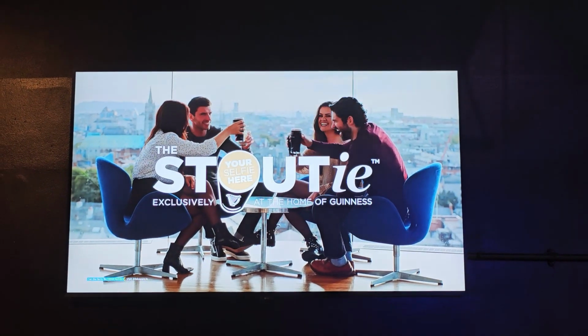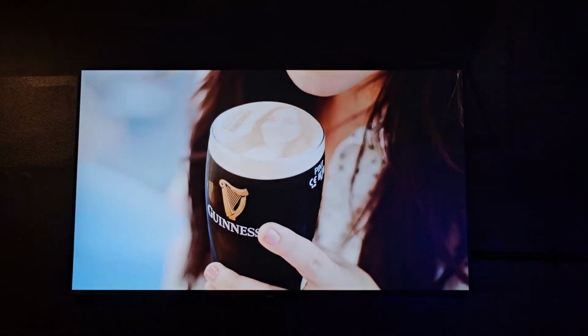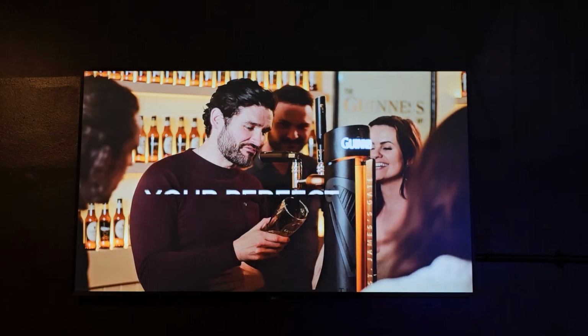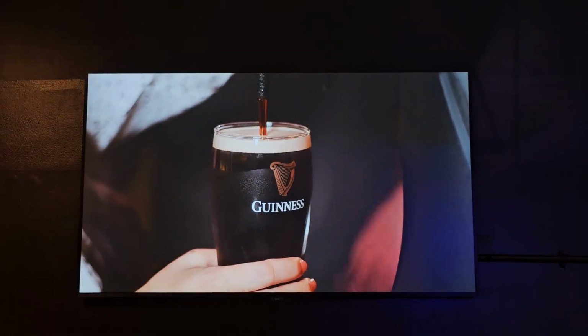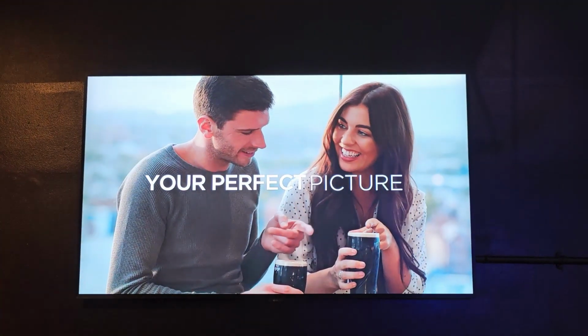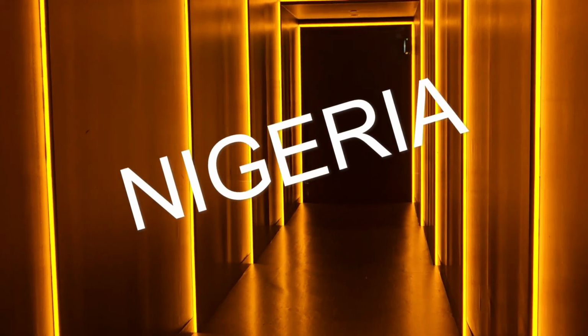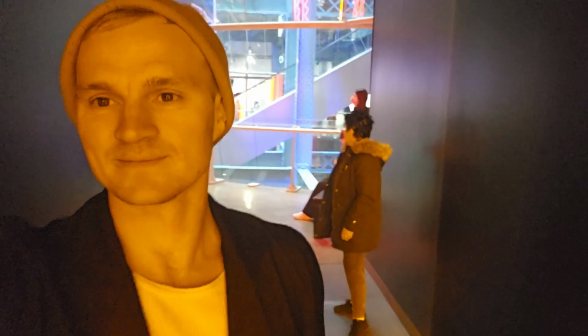Okay viewers, time for a wee spot quiz. Outside of Ireland and the UK, can you guess which country opened the first international Guinness brewery? 3, 2, 1. And the answer is Nigeria. Nigeria opened its Guinness brewery in 1963 and is now the second largest market for Guinness.